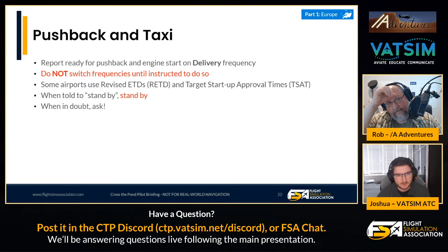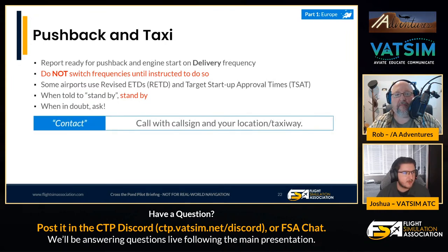Now, if you're handed over to another unit, there'll be a few different words that we use to tell people how to hand over. That's something you might not be familiar with. So contact, for example, that's a standard one. You call them with your call sign and your location. So it might be Speedbird 123 stand 56, request push and start. Or it might be Speedbird 123 on Juliet.